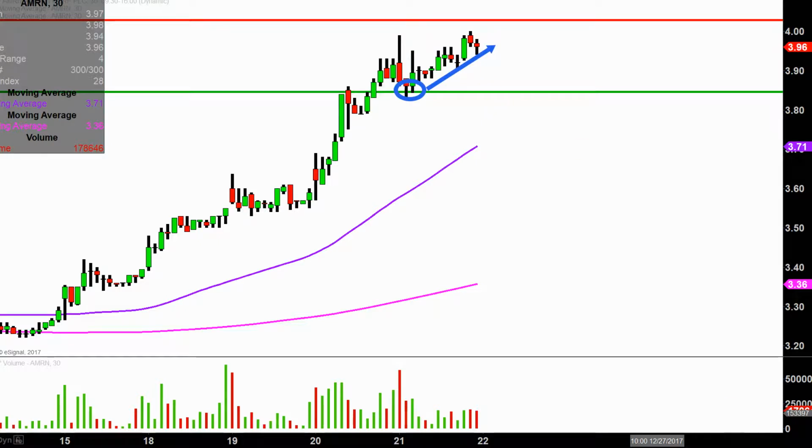For those of you that care more so about the big picture of things, then as I talked about yesterday, and I'm going to continue to talk about, it's really all about the purple line right there, which is the famous 50-period simple moving average. As the name implies, that purple line is going to move itself higher and higher as time goes by.